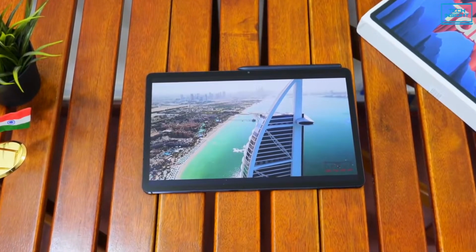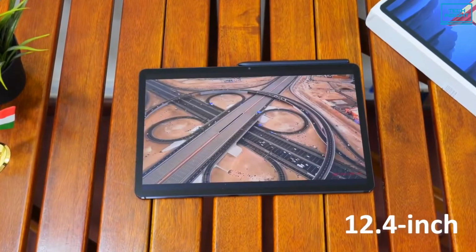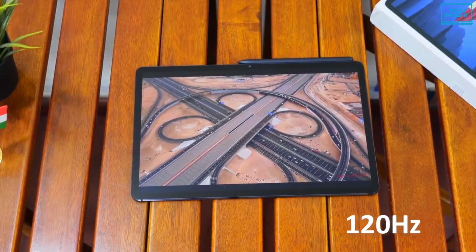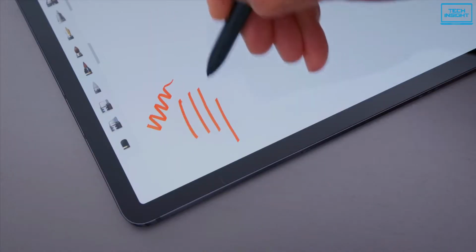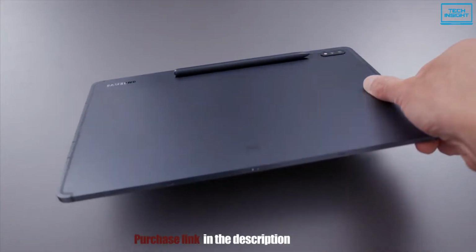All in all, the Samsung Galaxy Tab S7 Plus wows with a strong performance and a gorgeous 12.4-inch 120Hz Super AMOLED display, and its S Pen and optional 5G make it the best Android productivity tablet you can get right now.